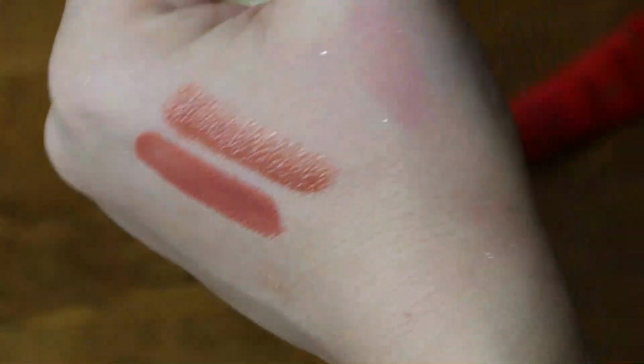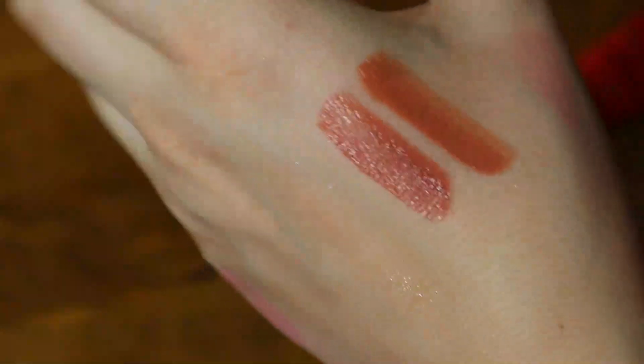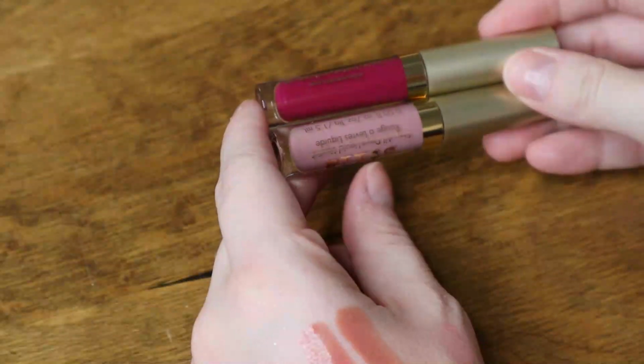They're so comfortable. I just love them so much. Again, they're not as pigmented as some other liquid lipsticks are. They're a little bit more on the lighter coverage side, but they're still really, really pretty, and I haven't worn the strawberry one either. I have 2 Stila Stay All Day liquid lipsticks.